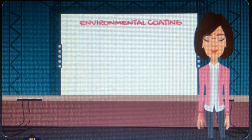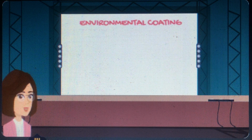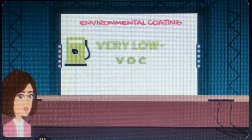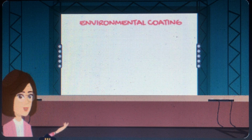The coating system must be compatible with the component's base material in order to protect against environmental attack and to prevent degradation caused by the coating itself. So, the coating must be environmentally friendly, with very low or zero risk, and offer solutions for the prevention and remediation of hazardous materials, molds, viruses, and bacteria.